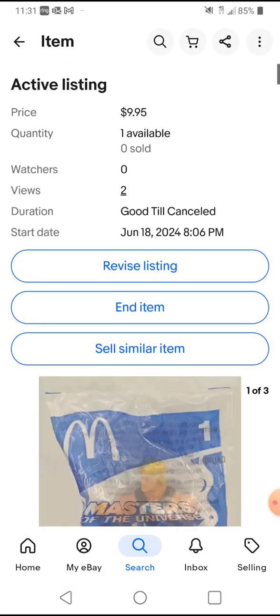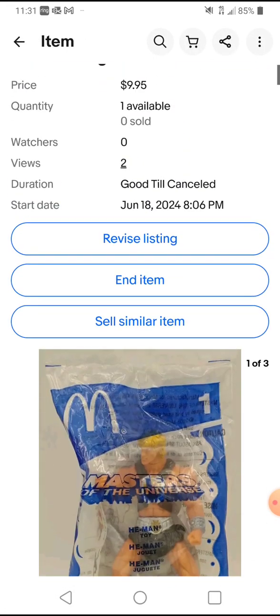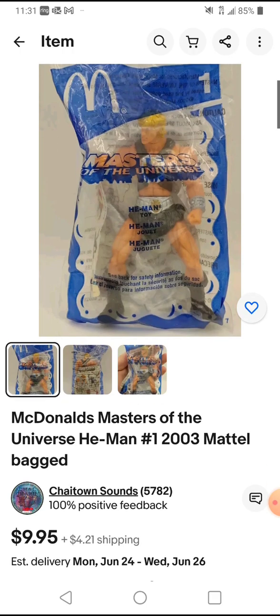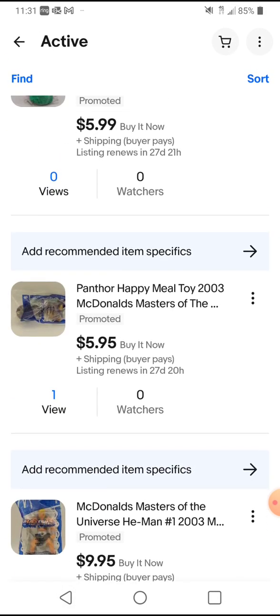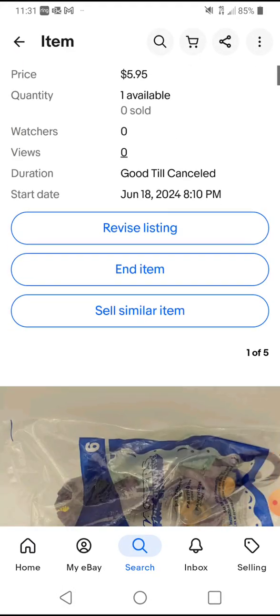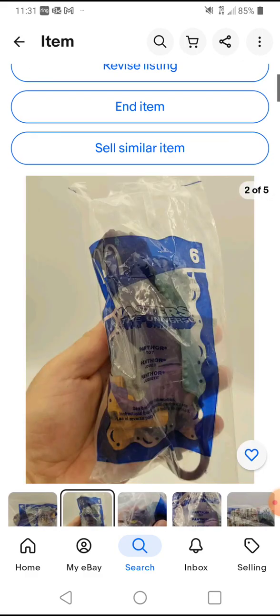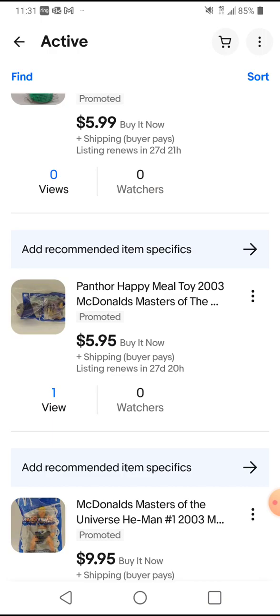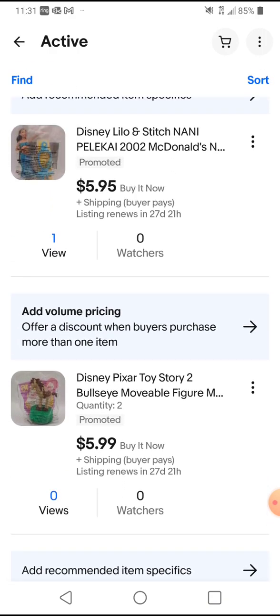And the rest of these are just simply probably the worst thing ever to resell, which are old McDonald's Happy Meal toys. But I guess this He-Man one does pretty well at $10. Here's Panther from He-Man. So someone that collects toys probably would want this. So the He-Man stuff goes for a little bit more.